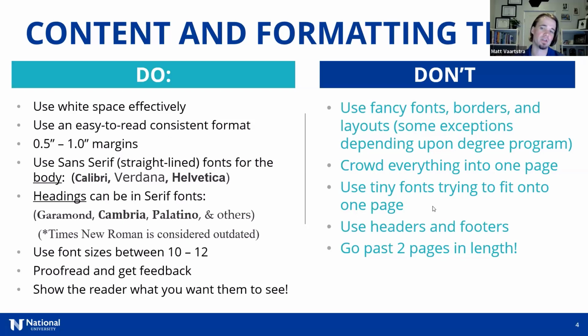The key there is make sure that everything you're telling them is highly relevant information, specific to that job description, specific to that industry and company, and then you're going to be perfectly fine going on the 2 pages with your resume. Yeah. We already talked about not using tiny fonts.